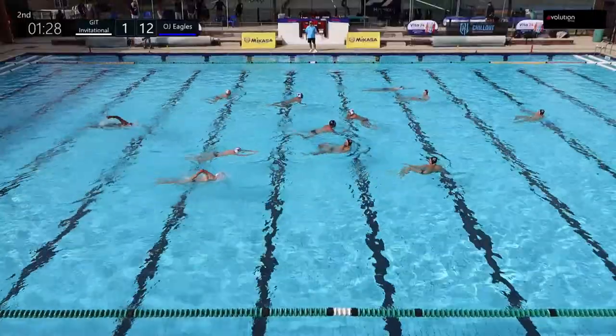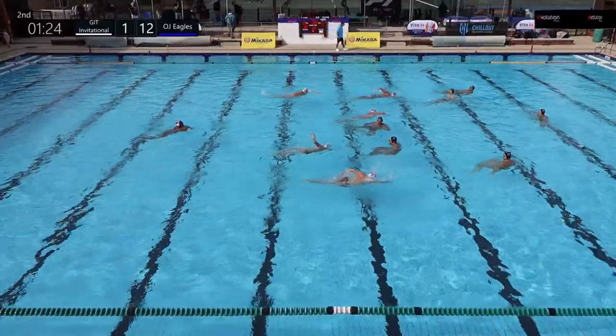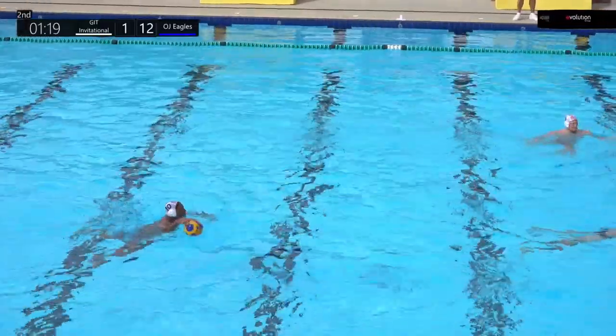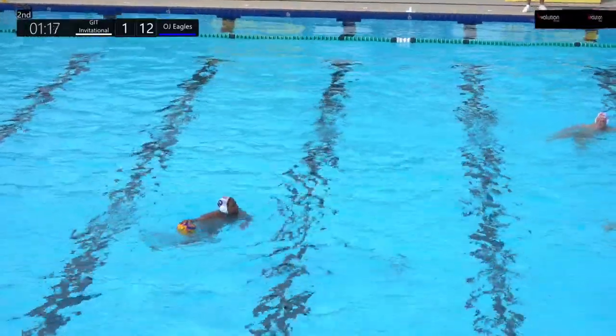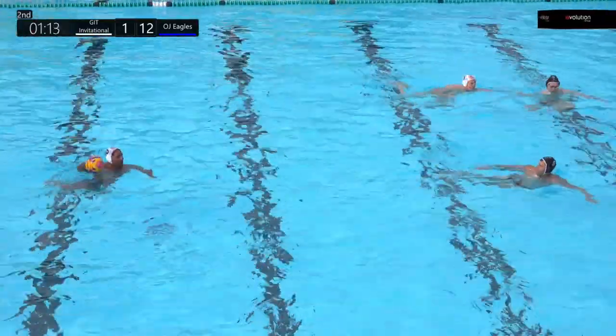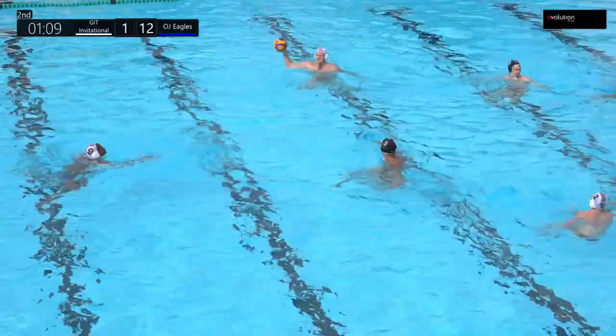Let's see here what this Gauteng Invitational side can do. They need to muster a little bit more of an attack, bring themselves back into this game. 12-1. It only has been 2-0 this chukka. It's fantastic to see the Gauteng Invitational side have held their own a little bit more this chukka. They can be proud of themselves in the defensive effort, but they do need to get themselves on the scoreline.